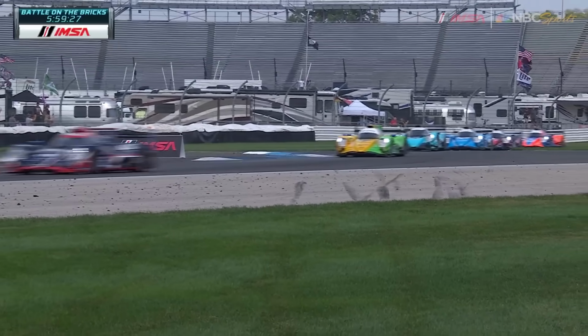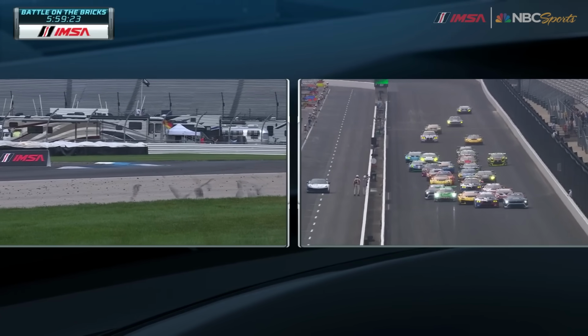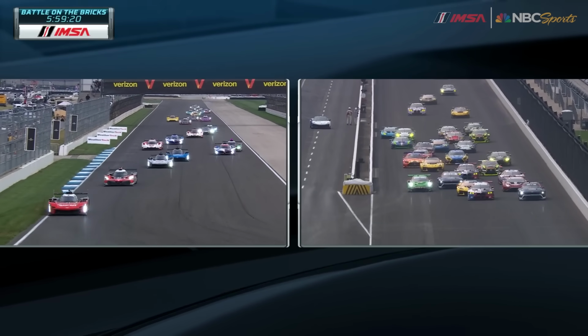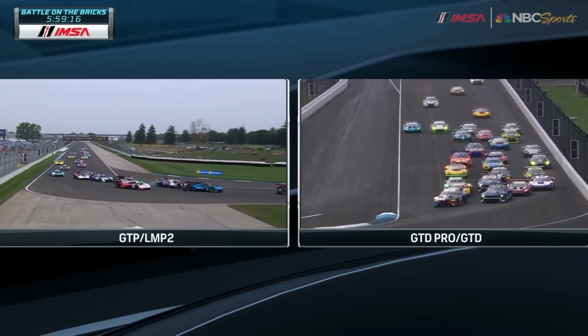Down through the chicane of 6 and 7. They're the GT cars on the right. They get the green flag. On pole, Dan Harper for BMW. Christopher Mees in the Mustang to the right of the screen. The Corvette takes a look, but Harper will prevail.